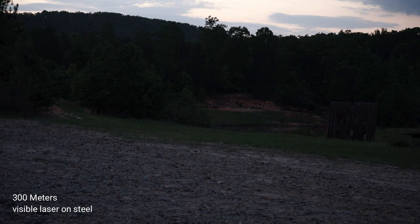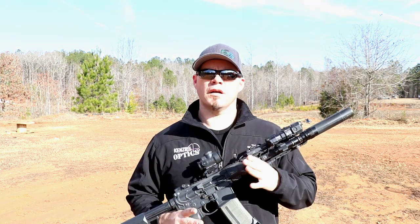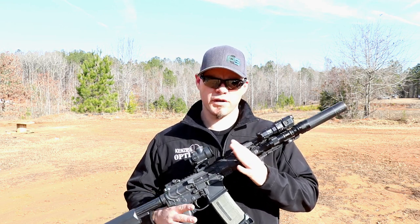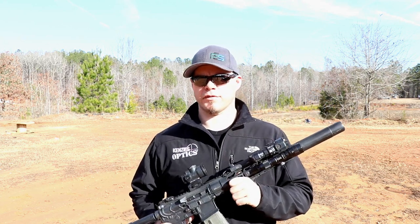longer ranges with an IR laser, you start to have more of an appreciation for the parallel zero over the converging zero, because you're able to reach out and hit much, much further away. Getting right into the specs, your visible laser is 5 milliwatt, which is pretty standard. Obviously there are regulations that dictate how powerful a non-restricted laser can be.